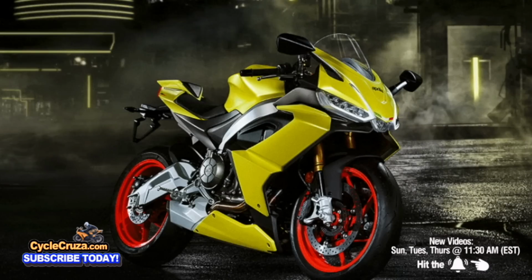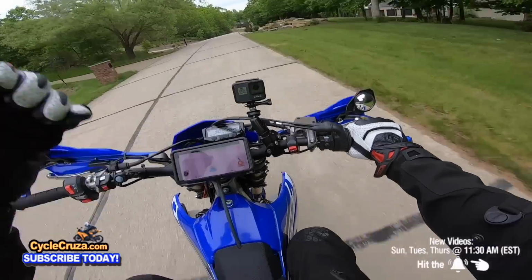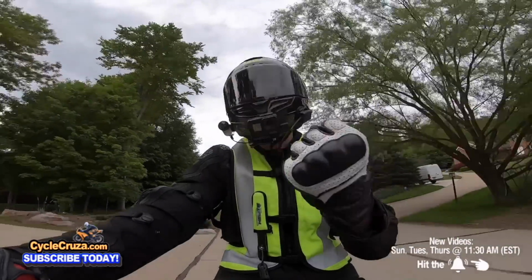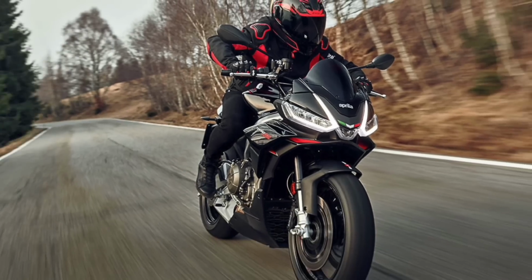It's tuned for the streets. It's got 100 horsepower, 50 pounds-feet of torque, but it's got that meat where you want it. Got that grunt down low. It's a parallel twin, so you know you're gonna get some grunt.